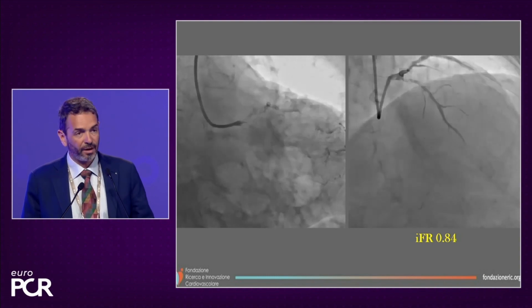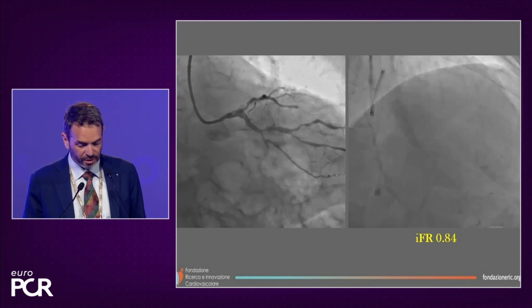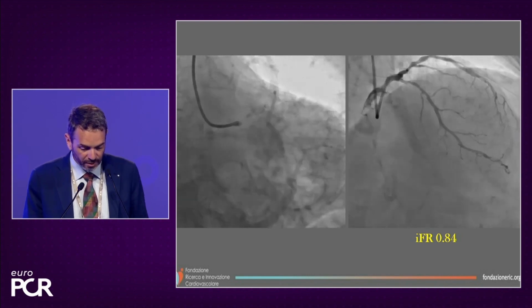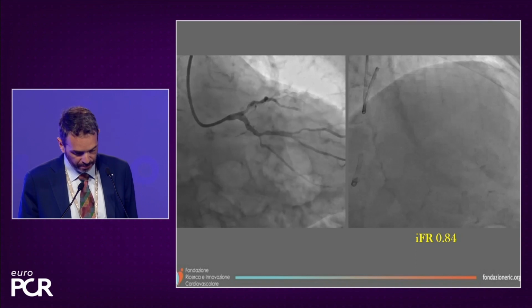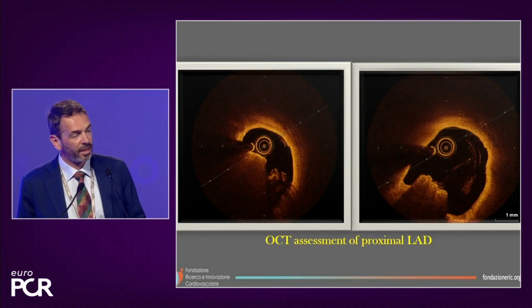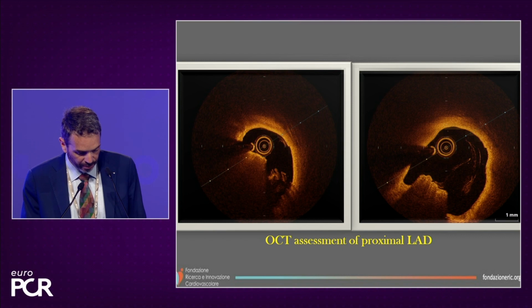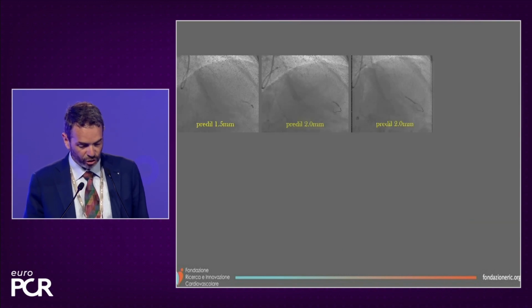We did an IFR for the proximal part of the LAD, which was positive, so we decided to use lithotripsy in this lesion, but unfortunately the balloon was not able to cross. Then we did the OCT just to better understand the type of calcifications, and we found this huge nodule of calcium in the proximal part of the LAD.